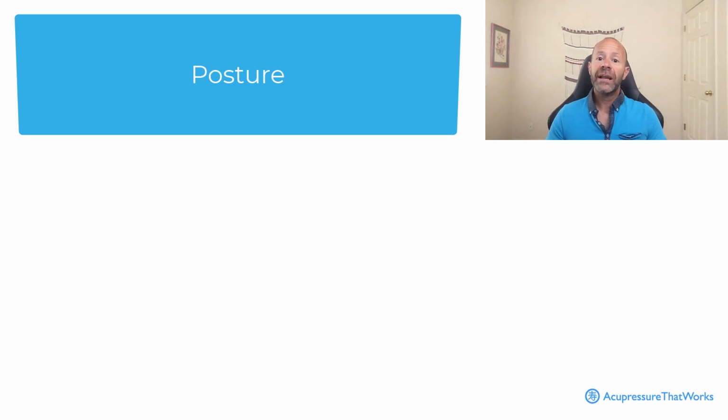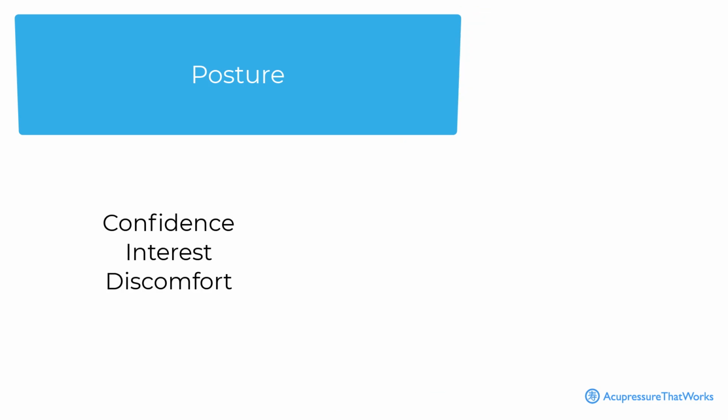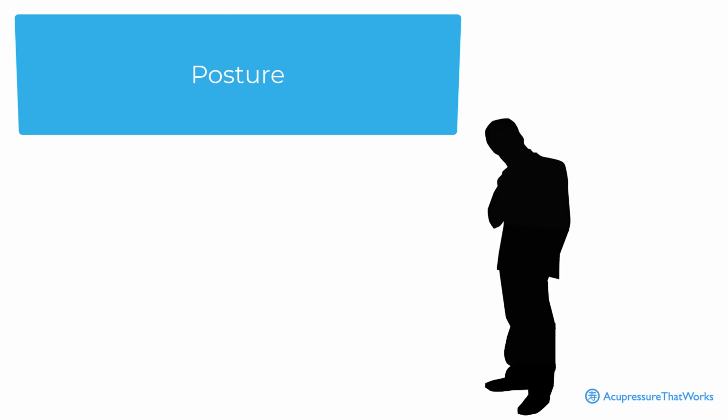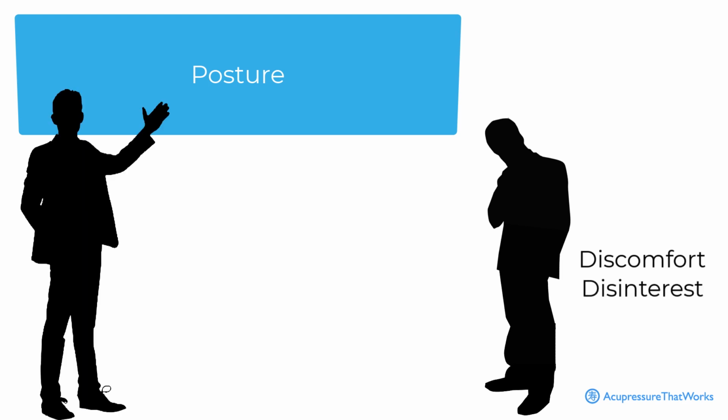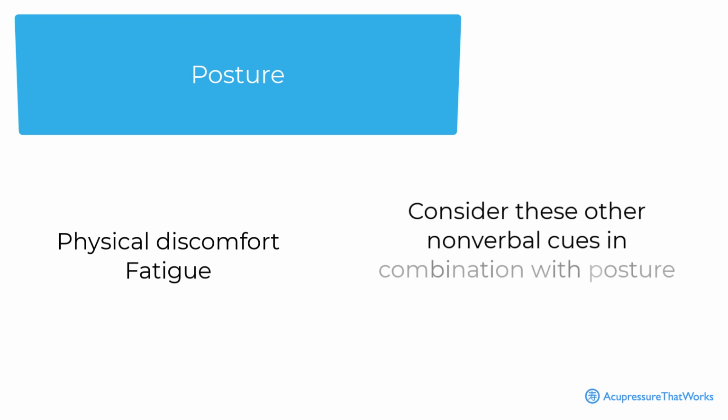Posture. Posture is also an important nonverbal cue. A person's posture can indicate their confidence, interest, or discomfort. For instance, a person who is slouching and looking down may be indicating discomfort or disinterest, whereas someone who is standing tall with an open posture may indicate confidence and interest. It is important to note that posture can also be affected by external factors such as physical discomfort or fatigue, so it's important to consider these other nonverbal cues in combination with posture itself.